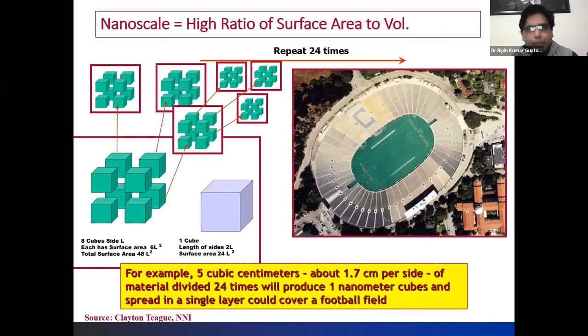Another example: if you cut a cube 24 times, suppose the cube's side length is 2L. For example, you can take a 5 cubic centimeter cube, where one side is about 1.7, so 1.7 into 1.7 into 1.7. If the material is divided 24 times, you can produce 1 nanometer cubes. Put on a football field, 160 yards can be covered by this. So you can realize that all the atoms will be on the surface, not in the volume.